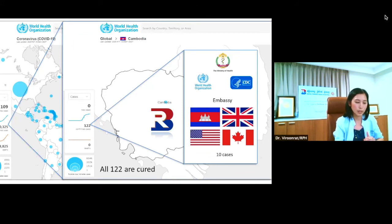However, Royal Phnom Penh Hospital is the only JCI accredited hospital in Phnom Penh, and we have been working with many expats and international insurance for a long time. Since there is a record of COVID-19 cases in Cambodia, we have been asked by the expats or by many embassies or consulates to accommodate their own citizens who are not comfortable staying in public hospitals. Even some Cambodians have asked to stay in our hospital as well.